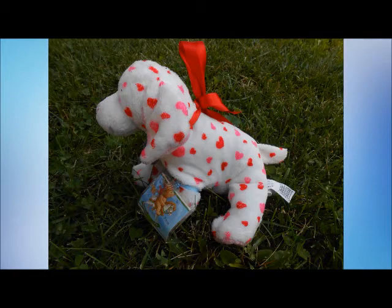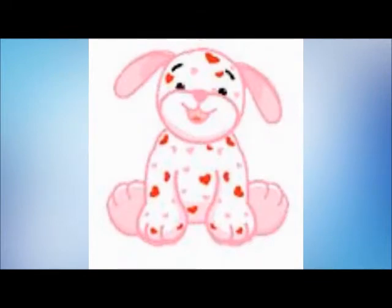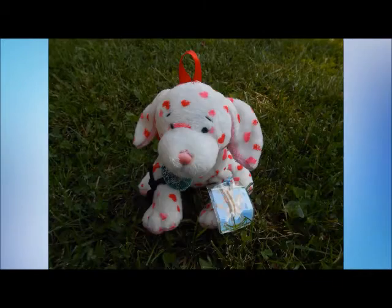So there's really nothing that doesn't match, and I don't really know what else to say about them because they are an exact match. I mean, you've even got the inside of the ears and underneath the paws are both pink. Perfect match. So I'm gonna rate the Love Puppy a 5.